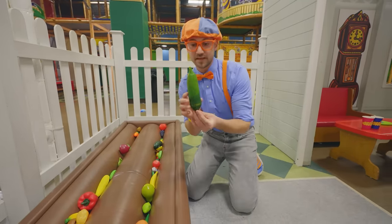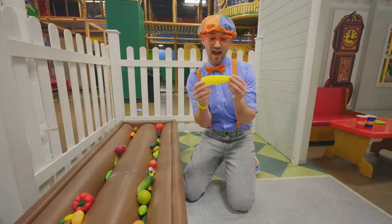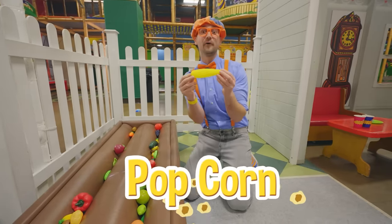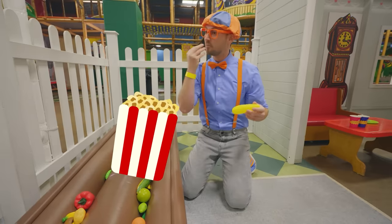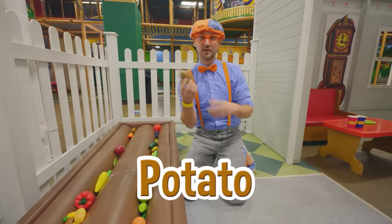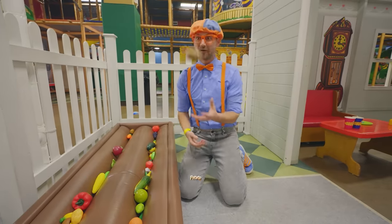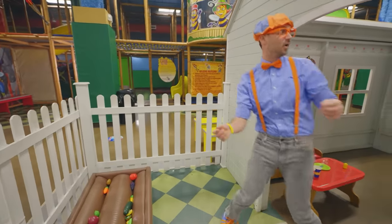Looks like we have a piece of corn in a husk. Ooh, I love corn. Yeah, corn can also make popcorn. Have you ever had popcorn before? Mm-hmm. So yummy! Oh, and a potato. It's like we're in Idaho right now. Woohoo! All right, what else do we have around here?